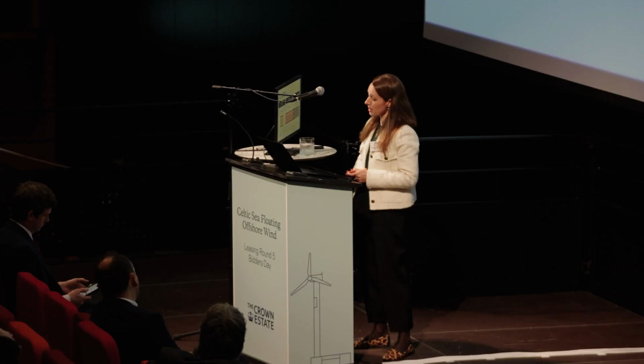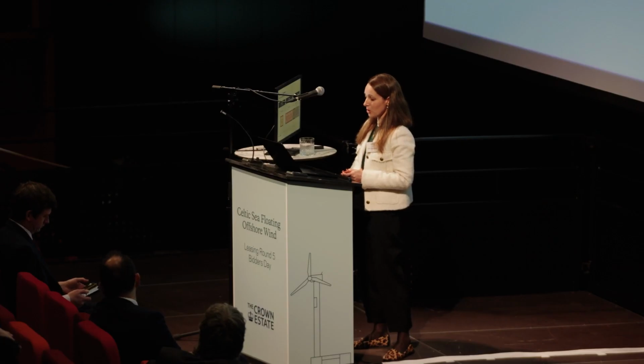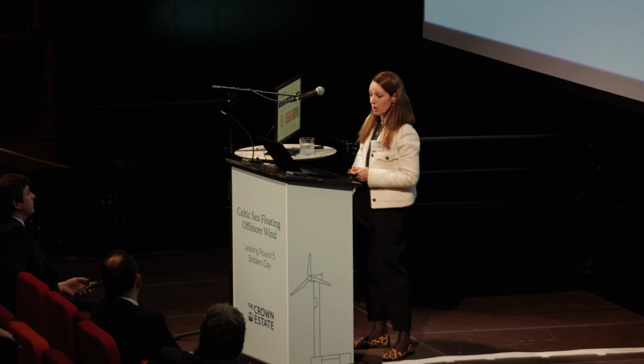A change of control prior to obtaining your DCO or equivalent consent will therefore be at the Crown Estate's absolute discretion. Post-consent, a change of control of less than 25% will be permitted without our consent, and during the lease, once generation's been achieved, that threshold increases to 50%. Any changes outside of these thresholds will be subject to our consent.